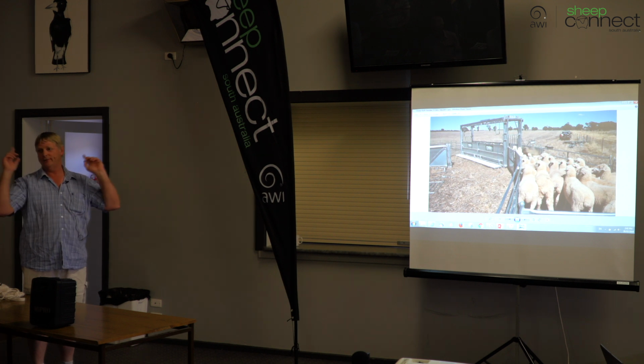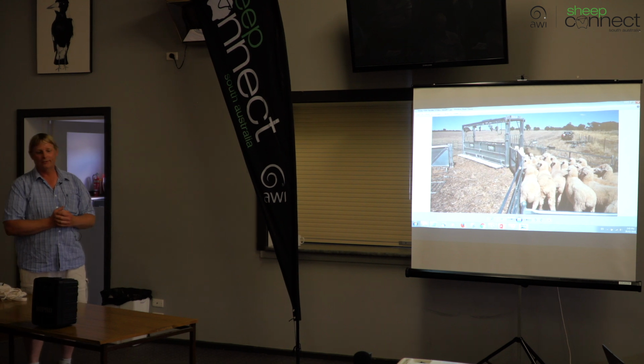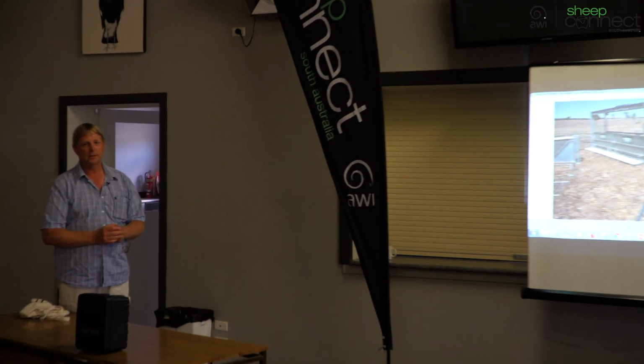And then there's 2 flying foxes on it to hold your drench gear or whatever, and you can have operators each side. Can you reach across it? Yeah, you can reach across. It's just a bit wider than a normal handling race. It'd probably be the width of this table, I guess, sort of 2 sheep side by side, depending on their size. You can both work from one side, or if you're left-hander, right-hander, or if you're getting in each other's way, one can be on the other side, whatever.